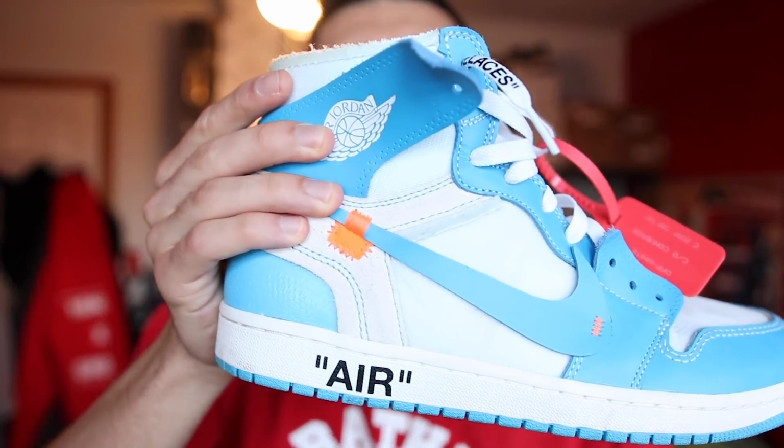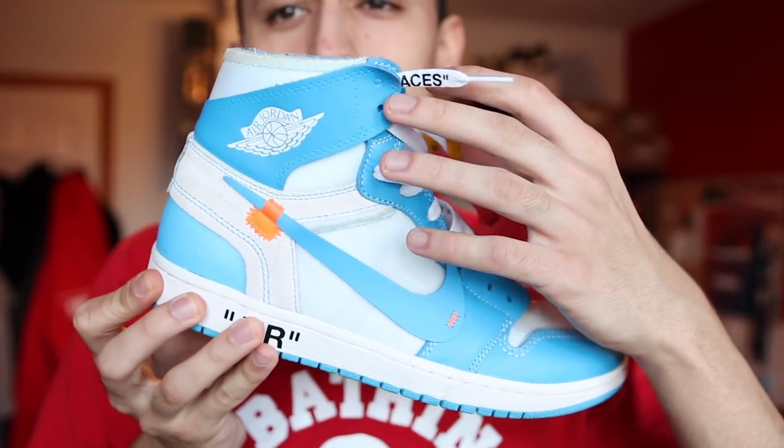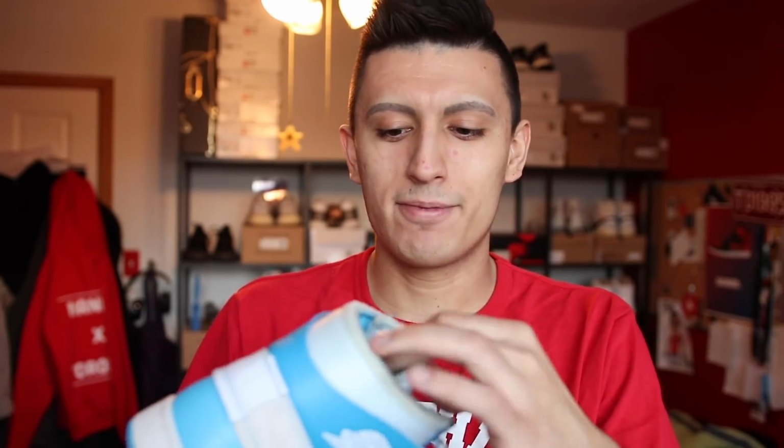Now, let's get to my one and only Off-White Air Jordan 1. Bam! These beautiful specimens right here, the Air Jordan 1 UNC. And these things I picked up for an amazing price from my friend Grant. Shout out to Grant. And yeah, I've been wearing these a good amount now, and they are straight fire. These are so ridiculously nice.